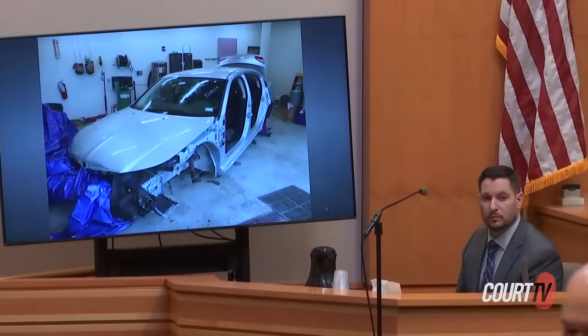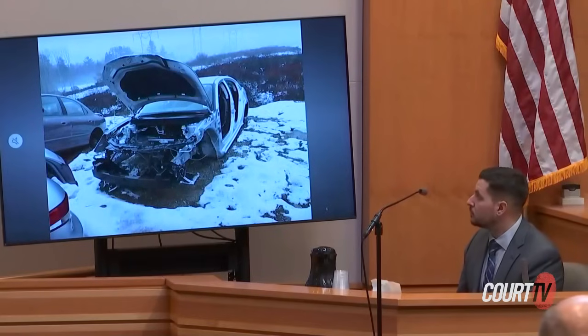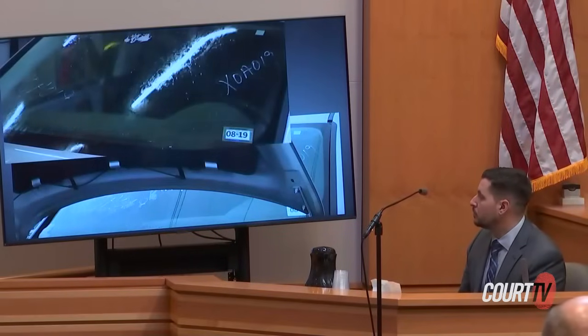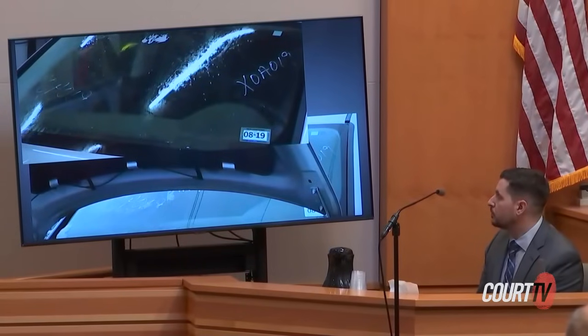Before, I also had you look at the windshield specifically of the car, and we talked a little bit about it. I'd like to switch now to State's Exhibit 4. This particular car, is this the car in the photo that I had you make a comparison of that windshield? Yes, sir. All right. And showing State's Exhibit 5 and 4 together, 4 being on the bottom and 5 being on the top, do you remember the letters and the numbers that I had you point to in the top right-hand corner of the windshield? Yes, sir.